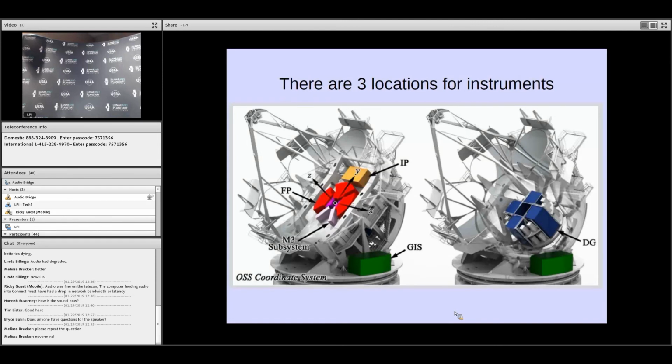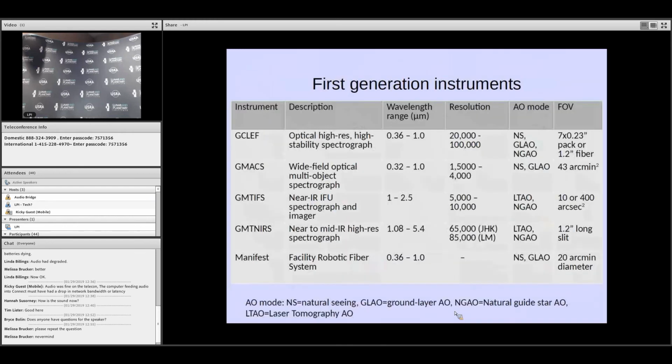The blue boxes on the right-hand side is the direct Gregorian feed, and it's where it will be like a Cassegrain focus on a typical telescope. It's where you can put a big instrument or 4 instruments and be able to trade one in for another one. Then the red optics in the left side is the folding port. So there's a folding port where it shows M3 subsystem, and you can fold into a series of instruments that rotate with the telescope. Next slide.